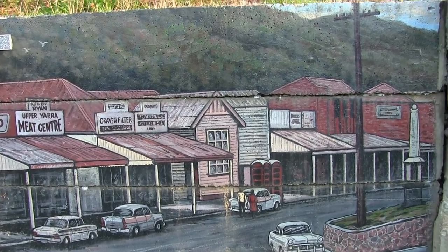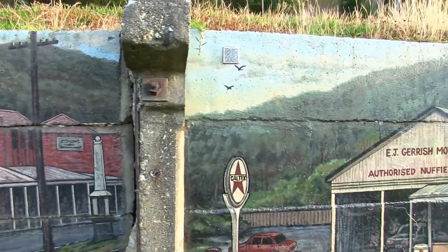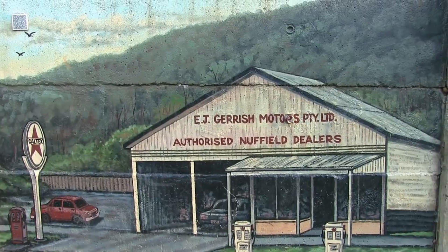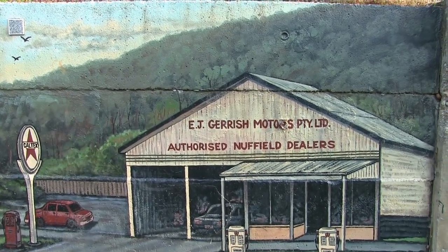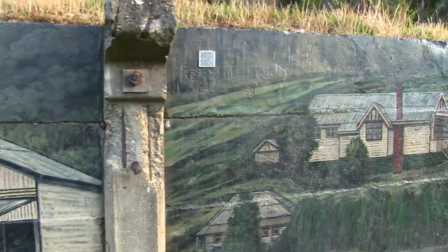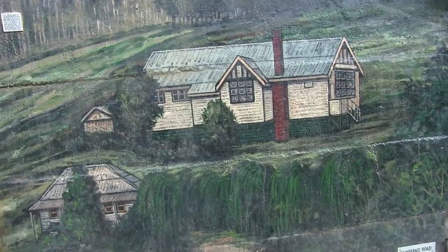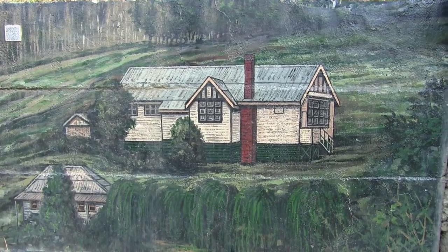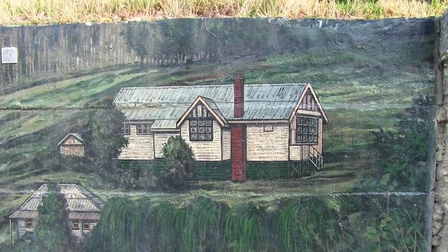Gerrish Motors used to be just down there on this side of the highway behind you. But it got knocked down too, which is a shame. So this brings a lot of memories to people. Could it be a very good tourist attraction?